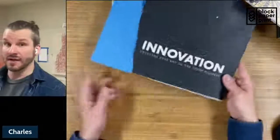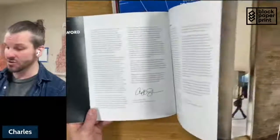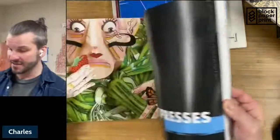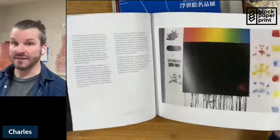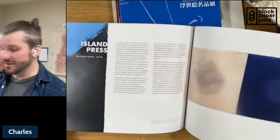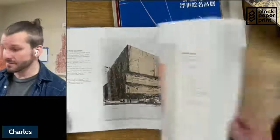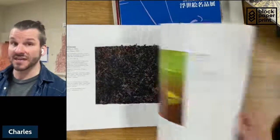Here's another one, Pressing Innovation. This is the exhibition I showed you with the Kara Walker in it at the Chazen Museum of Art. Right, so they talk about the presses, Landfall Press, another big Midwestern press. You've seen all of this work in person. And so it really only makes sense to get the exhibition catalog, right, to bring it back so you can reference it later on. And they're just absolutely stunning.